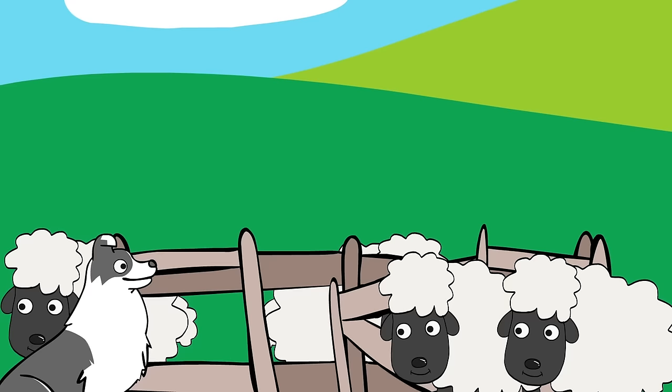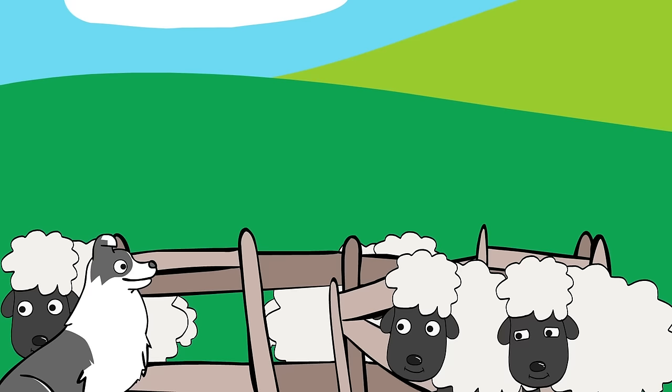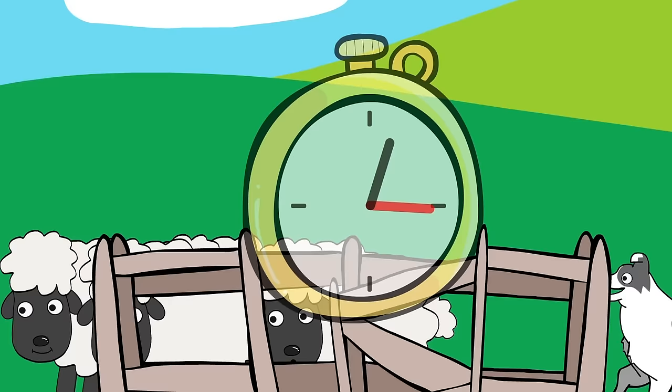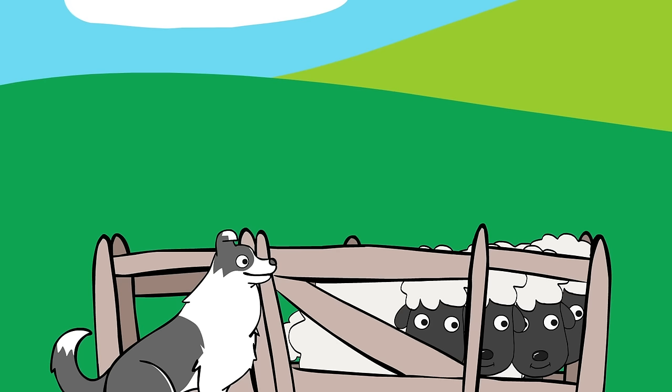Today is Thursday, and Sammy the sheepdog is training for his sheepdog trials. That means he has to round up all of the sheep into the pen as quickly as possible. Ready, steady, go! Come on, Sammy, you can do it! Yay! Sammy rounded up all the sheep in just 12 seconds.